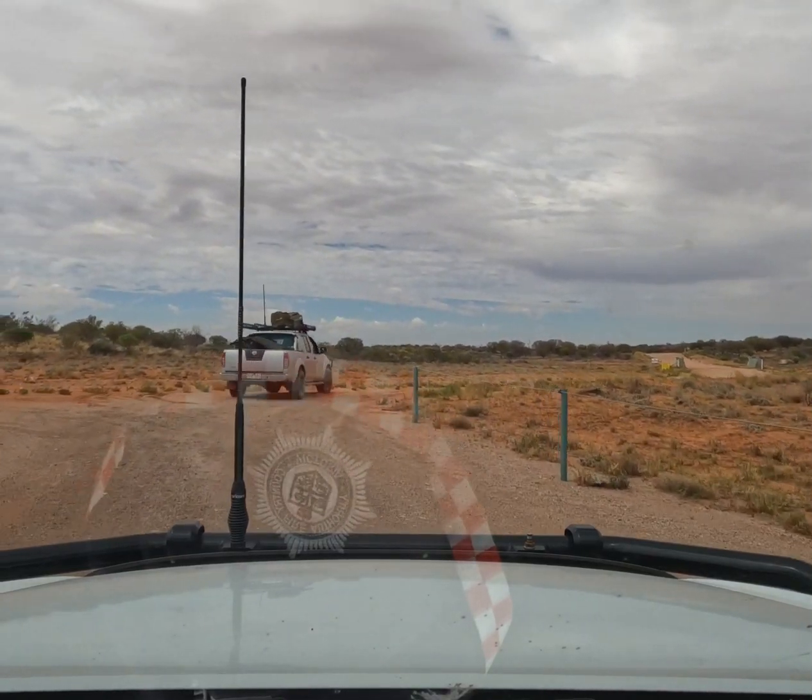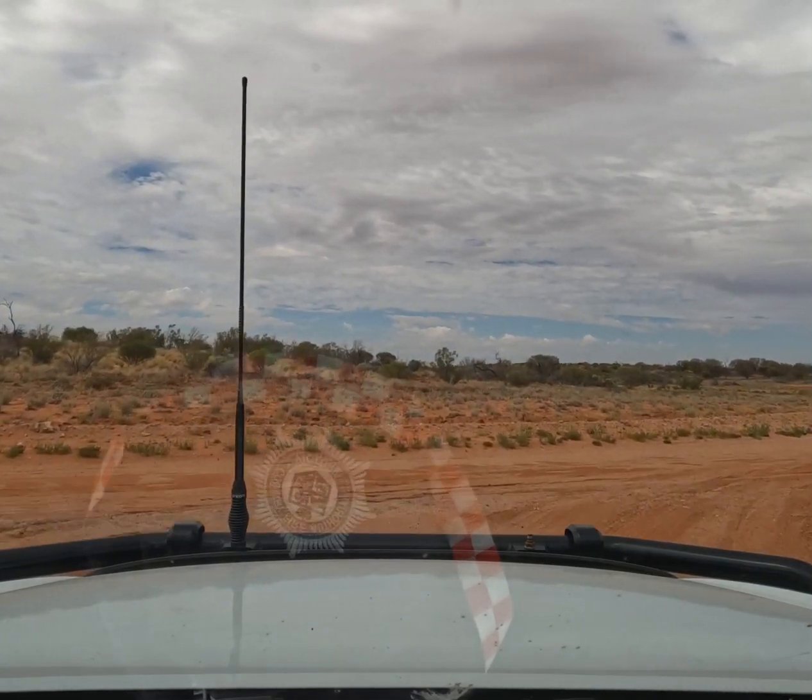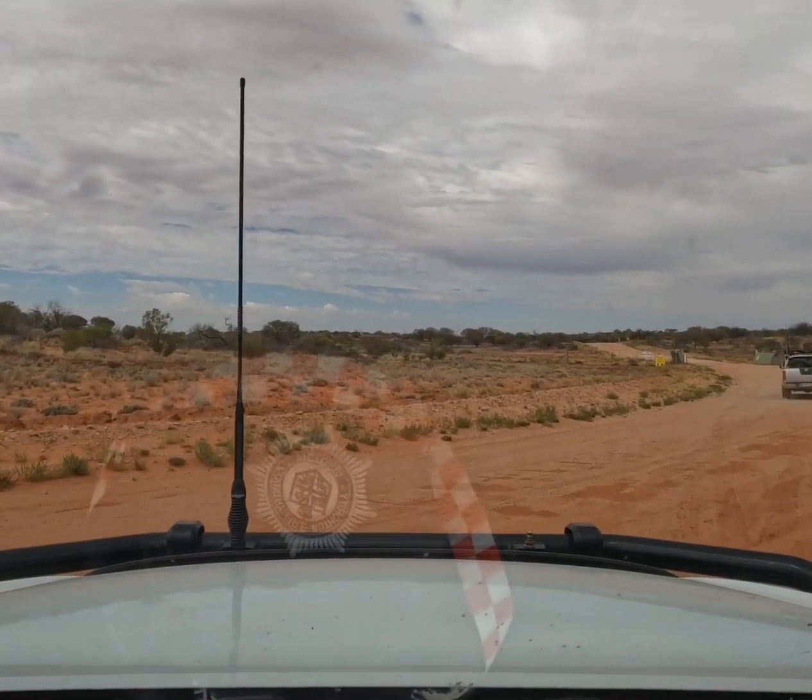Just as you leave the information centre, you come up to the dog-proof fence crossing. I'll give you a listen. This is to keep the dogs away if they try and go through the grid.